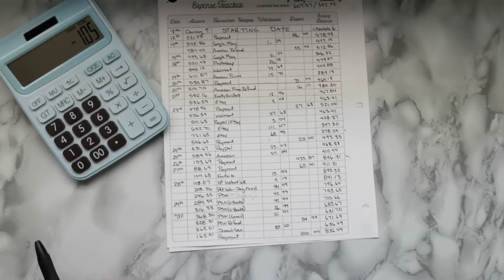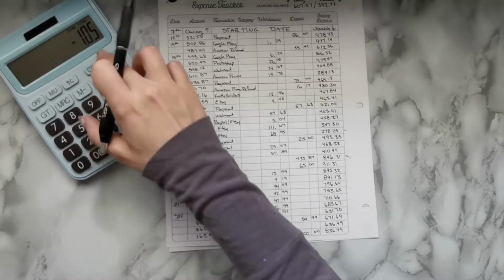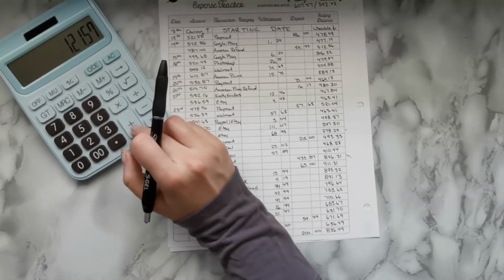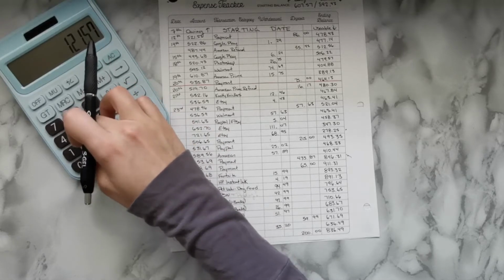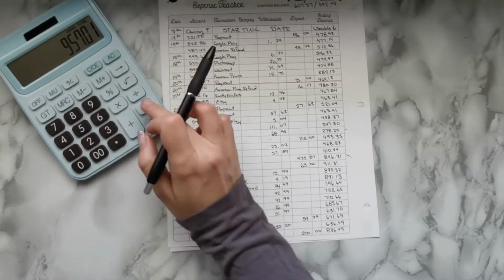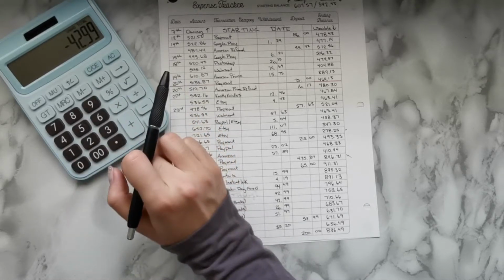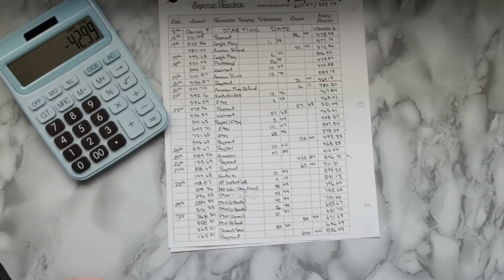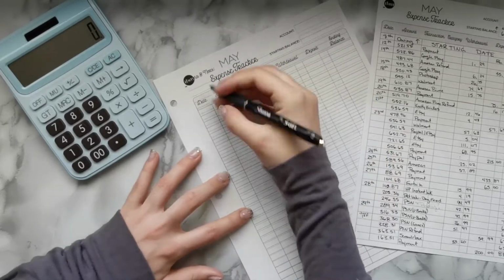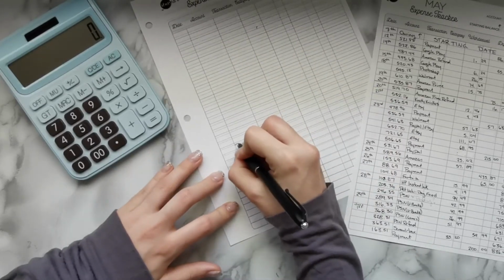I don't know whether I should contact them, because it seems like on my actual statement here, it's okay. So 121.57 is my current balance that it says on here, plus what it says I have available equals 957.01, minus 1,000 equals the 42.99. I'm going to use this sheet to calculate purchases. We'll do this down here.